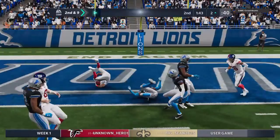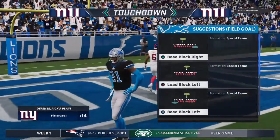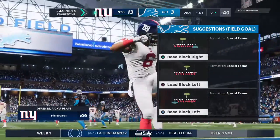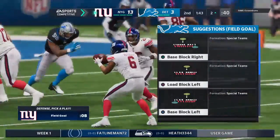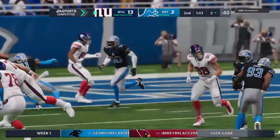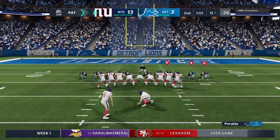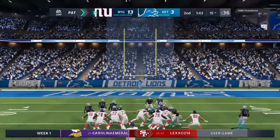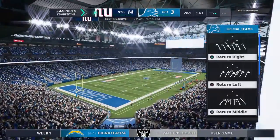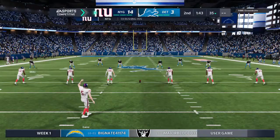And he will take it on in for a Giant touchdown. A great effort there. Making quite a splash with his second touchdown in his NFL debut. And the Giants add on to their lead. Gano for the extra point. And this one's right through to make it a 14-3 ball game. Makes the score Giants 14, Lions 3.